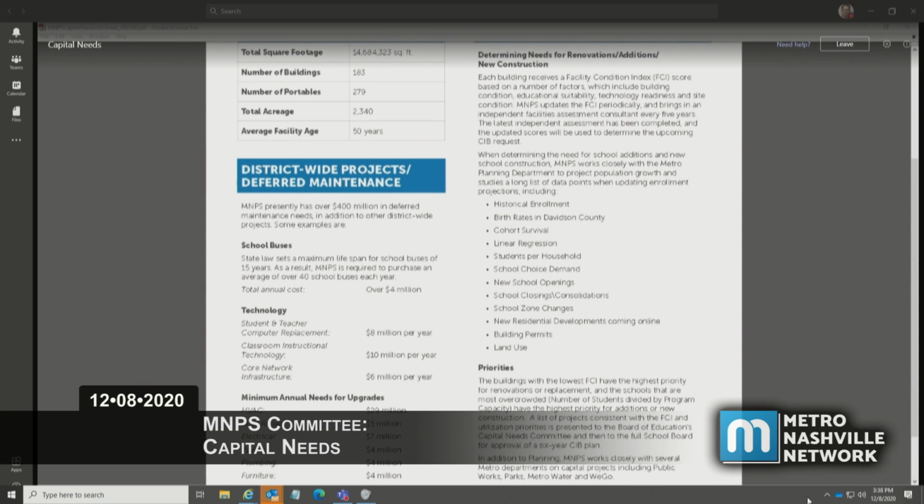The logic would be the lower the Facility Condition Index score, the higher on the priority list a particular building would go for either renovation or in some cases for replacement.